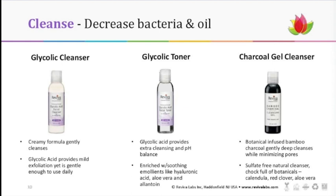Both of these contain glycolic acid in percentages that are enough to sweep away excess oil, excess dirt. And glycolic acid, for those of you who don't know, is an alpha hydroxy acid, which means it is there to gently break the bond between a dead skin cell and the new skin cell that's coming up to replace it, and it sweeps it away. It's derived from sugarcane, so it's natural, gentle, and very effective.